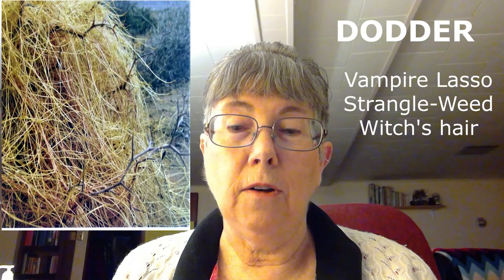And the last one that we're going to talk about, although there's lots more in this section, is called the dodder, D-O-D-D-E-R. But it is also called vampire lasso, or strangleweed, or witch's hair. I think from those names, you can tell what it does.